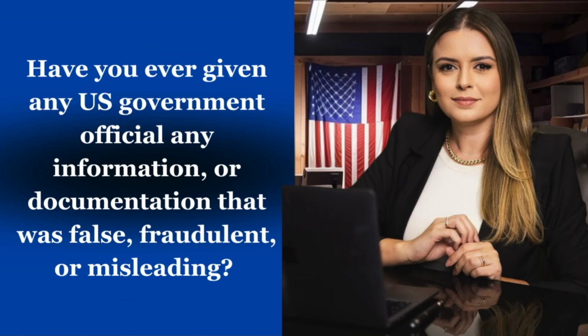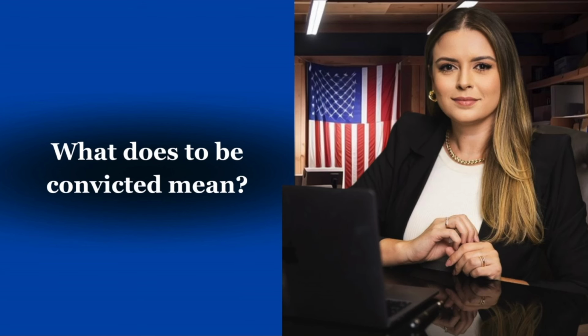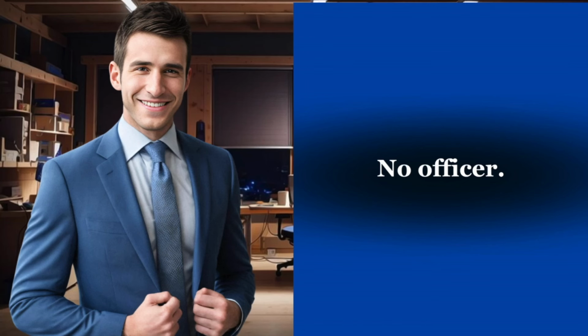Have you ever given any U.S. government official any information or documentation that was false, fraudulent, or misleading? No, never. What does to be convicted mean? To be found guilty of a crime under the law. Were you ever a worker, volunteer, or a soldier in a prison or jail? No, officer.